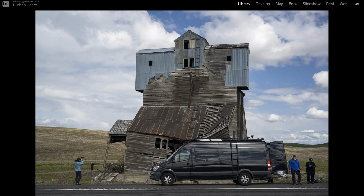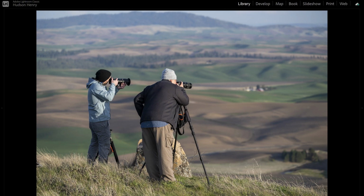But beautiful old barns and falling down buildings like this old granary, and some dramatic sky. And then we took the crew up to Steptoe Butte, which is just a magnificent place. You get to 3,200 feet, I think, and it just sort of rises above everything. And you get this 360-degree view. You can wander around, and there's multiple levels you can go as well.